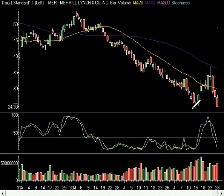But nonetheless, it basically went from here, which is basically $24, $23, all the way up to the 50 moving average, which is right here, and that's at approximately $36. And then 3 days later, it's back to $24. Unbelievable, guys, on this Merrill Lynch chart. And again, the financials did get hit today.